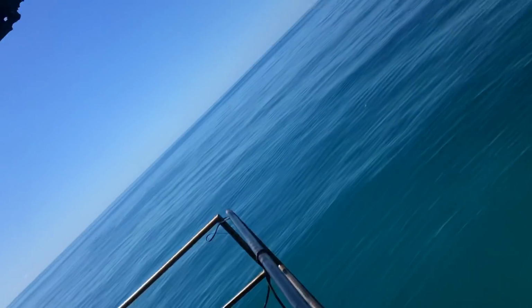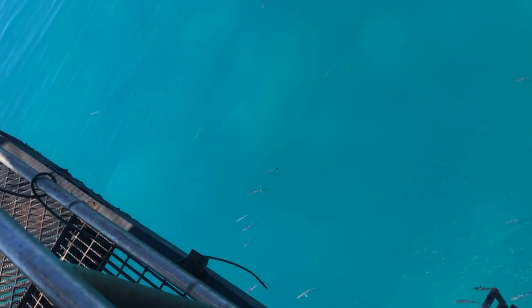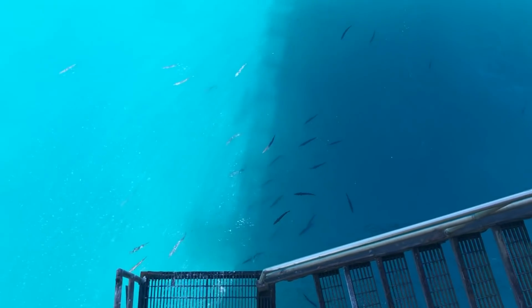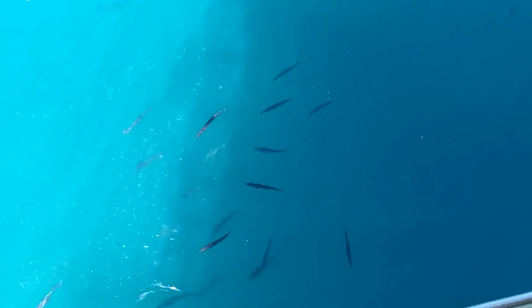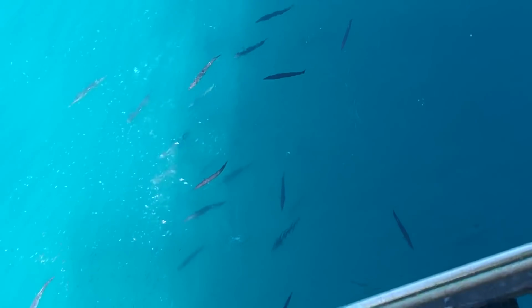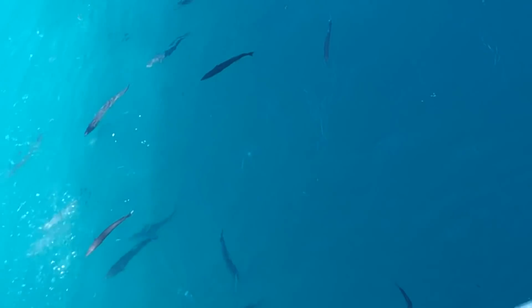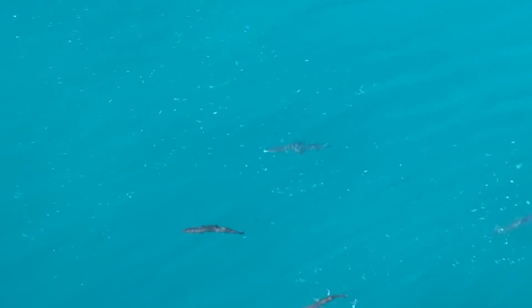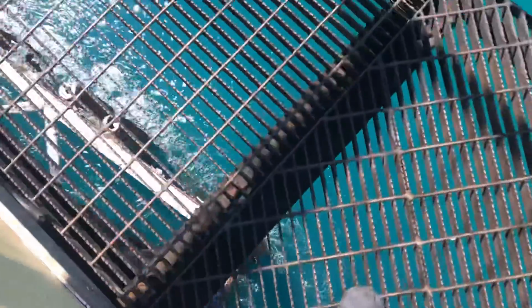One thing you might be interested in out here is what we see down below. So I'll just kind of stand over by the edge and give you guys a look-see. Those are barracuda. Lots of barracuda. Lots of little bait fish. The sparklies, those are all the bait fish. Let's walk over here.